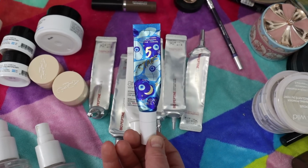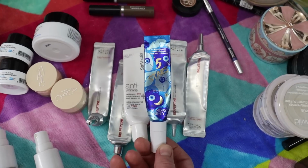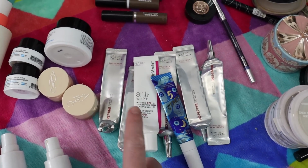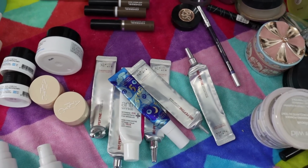This is also a retinoid eye cream that I'm able to use without burning or anything, and I have really sensitive skin around my eyes. I'd like to get this one again too. I've got a mini of this open right now, so I'm using that and another one of these, but this guy I don't have, and I'm contemplating getting another one of those guys.